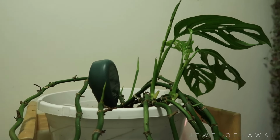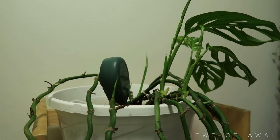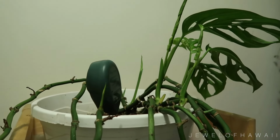Progress for my mother plant. I can't believe it. After trimming it and then putting it in this particular spot in my bathroom, the top part is now filling up after I took it off of the pole. Do you guys believe that? Take a look at all of this new growth.